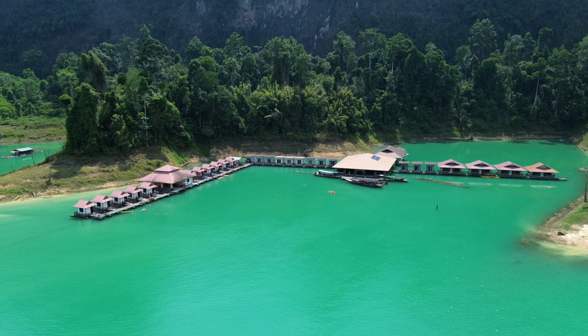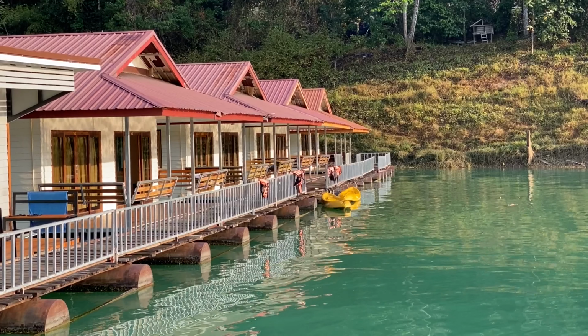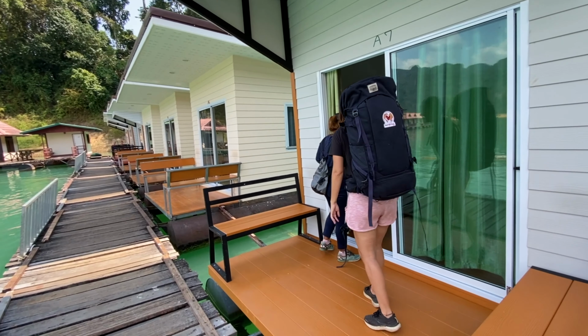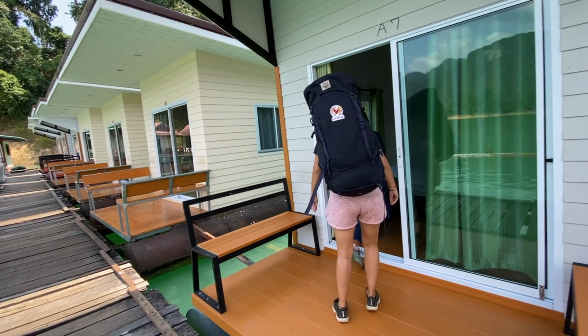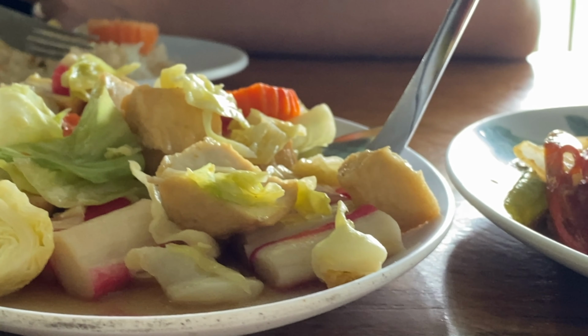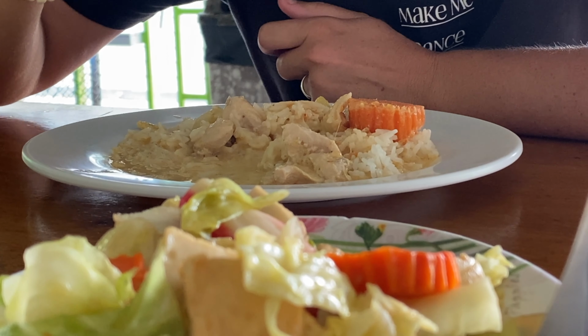We stayed at the Sai Chon Raft House in Klong Long. The lake is home to over 10 floating bungalows, and each varies in price, comfort, and facilities. We booked a fairly basic room with a fan and a private bathroom. Once we settled in, it was time for lunch and a few hours of relaxation.